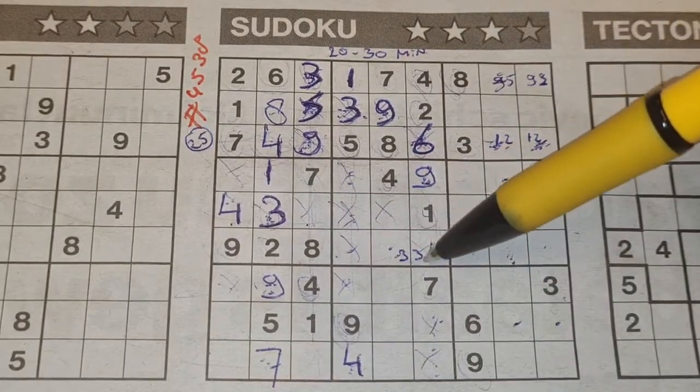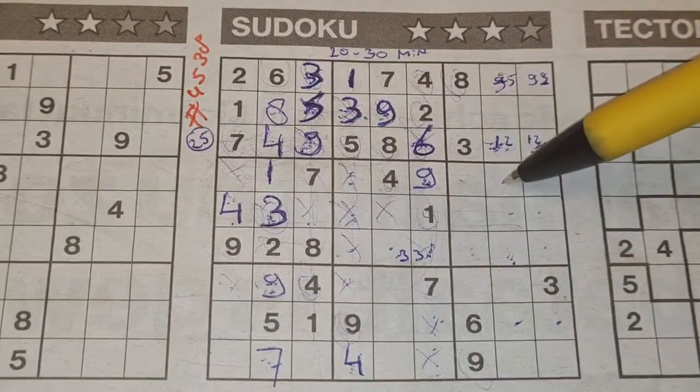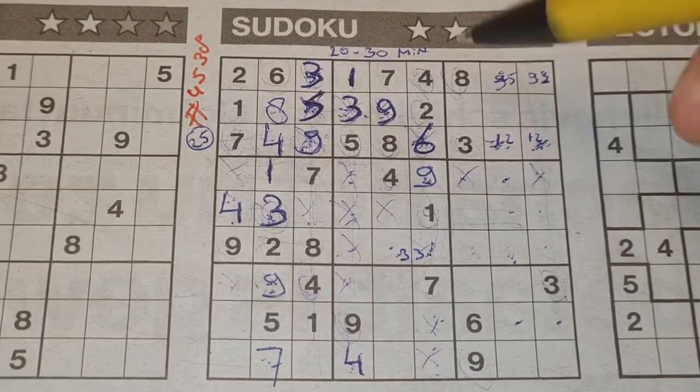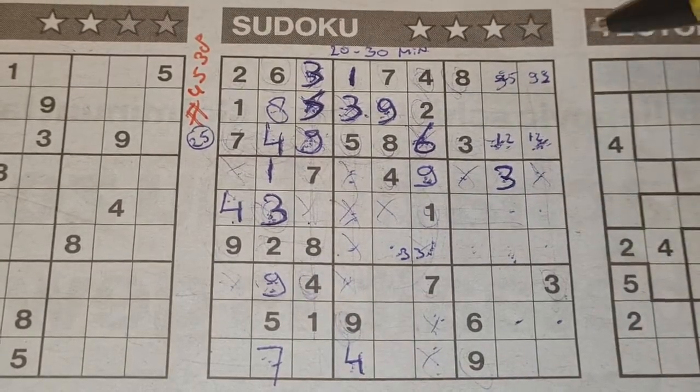3 in one of those two boxes in this row, 3 in the middle row, so the row above. The only 3 places left for the 3 should be here, here, or there. We see there 3, no 3 there, here 3 in this column, so no 3 there. Only place left for the 3 should be here.